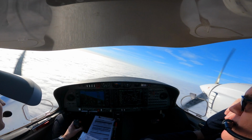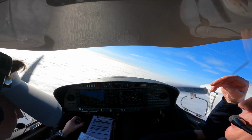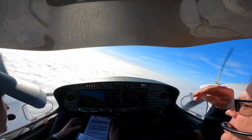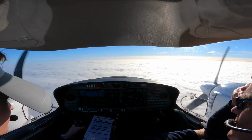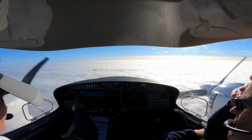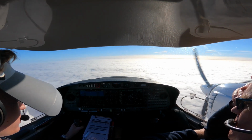Edge48, changing the runway to 19. If you want to reposition for the 19 hold, then do so. Roger, thanks, Edge48. Edge48, descend to altitude 3,500 feet, QNH 1038. Descending 3,500 feet, QNH 1038, Edge48.